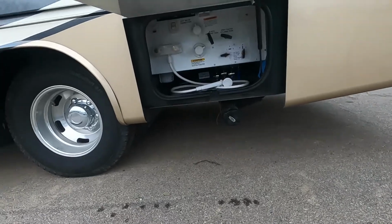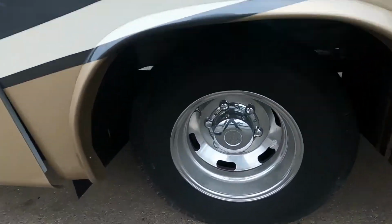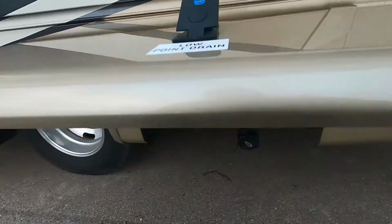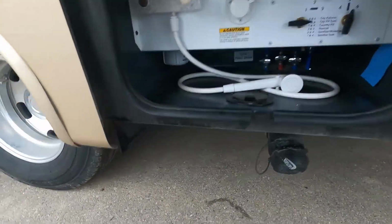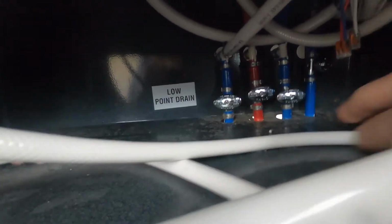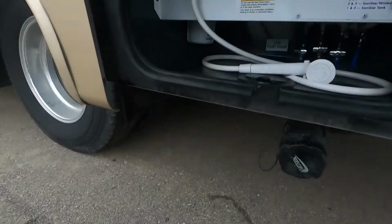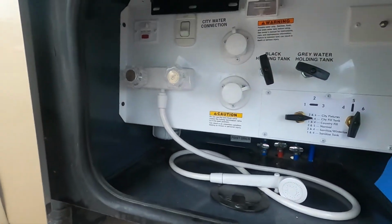Your dump and everything we need to work with is gonna be right behind your rear tire. Once you arrive, first thing you're gonna do is dump our low point drains. Open up all those, get all that drained out, hook up your sewage hose. Once your sewage hose is hooked up, the 10 foot one comes with your convenience pack. You're gonna pull your black tank.